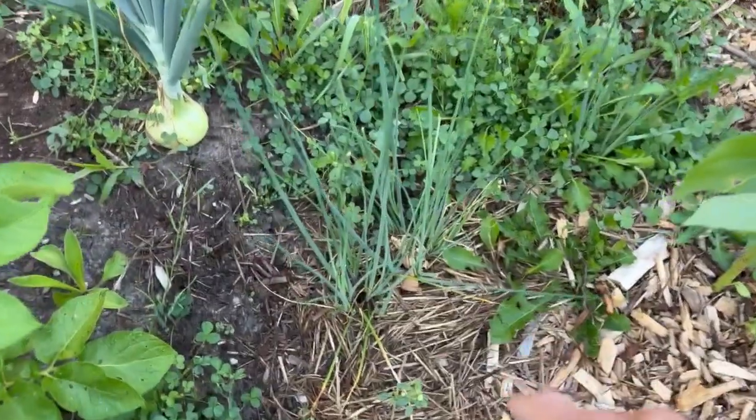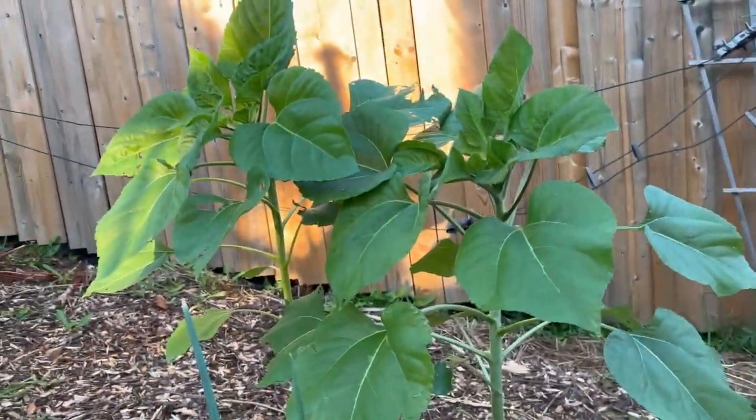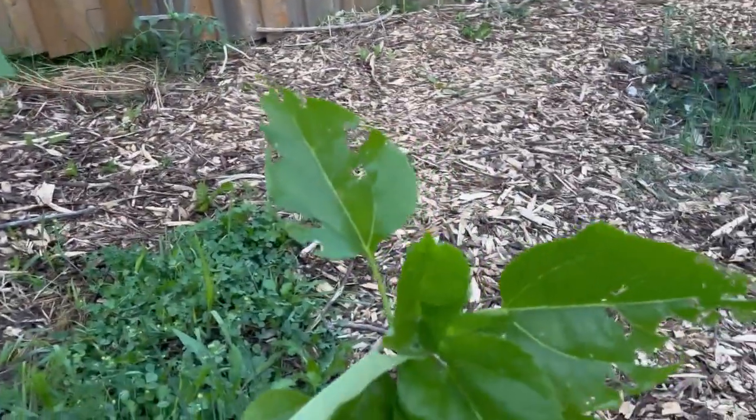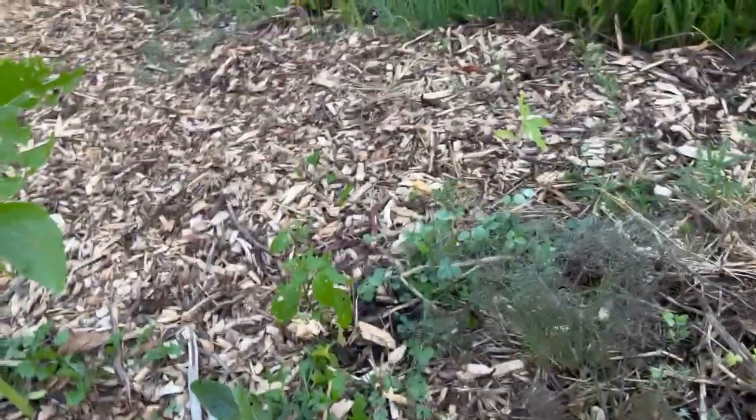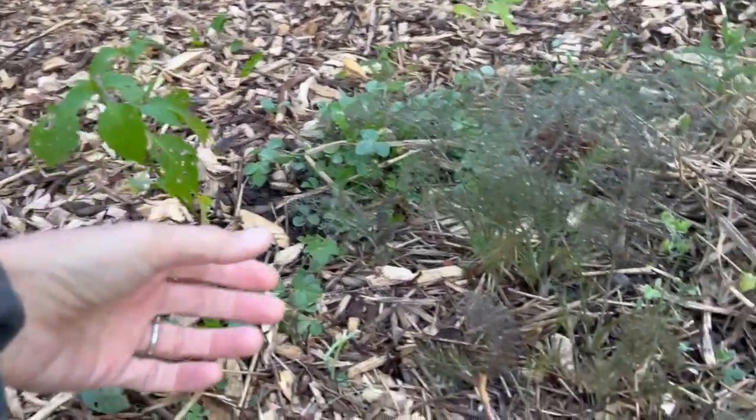And I did plant a few onions in here. And I have two volunteer sunflowers there and one here. I have a sad pepper. Oh, I didn't even notice. I didn't even point out some of the other sad peppers.